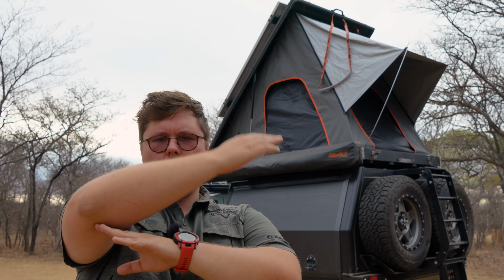It's a lot more roomy in there because the wedge is actually bigger, so it gives you a lot more headroom and it makes the whole area feel a lot more spacious. There's also a couple pouches inside there where you can put some things.